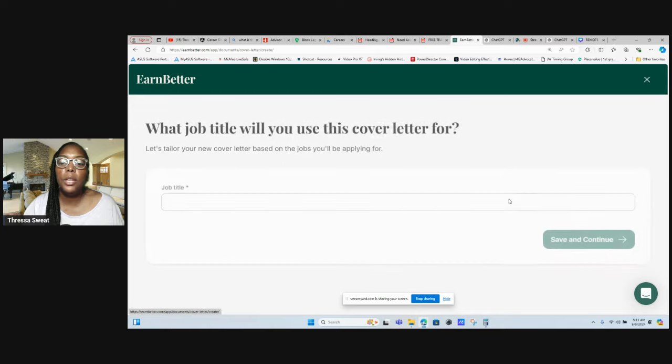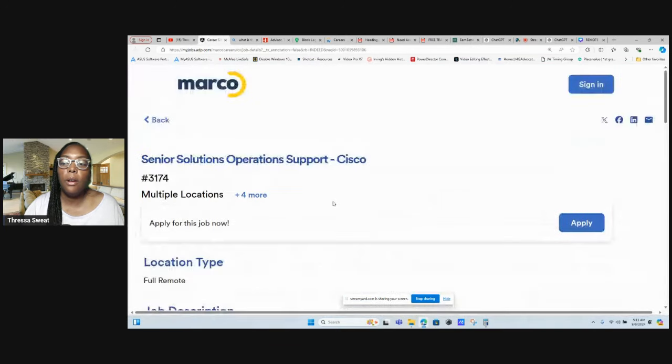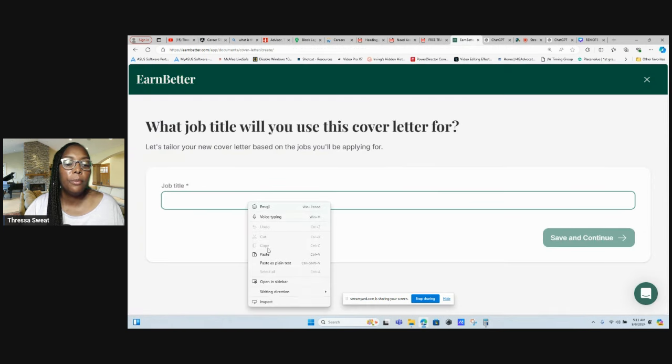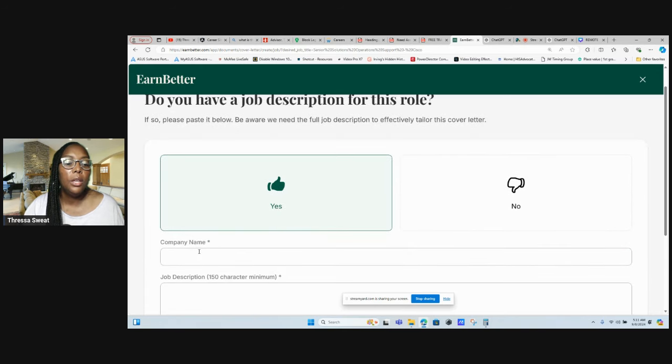All you need to do is go here. Again, they're going to ask you for the job title. All you need to do is put this job title right here, copy and paste that, go back into Earn Better, and then hit save and continue. They're going to say, do you have a job description for this role? I do. You're going to go back here.